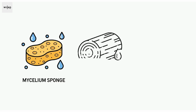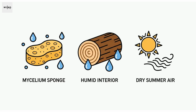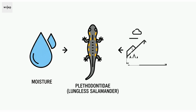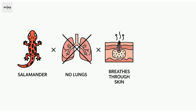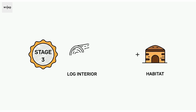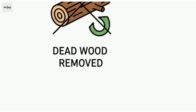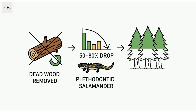The mycelium also acts as a moisture sponge, keeping the log interior significantly more humid than the outside air, even during dry summer months. That moisture draws the next resident in, lungless salamanders from family Plethodontidae, found across Appalachian forests. These animals have no lungs at all. They breathe entirely through their skin, which means they die if they dry out. The inside of a stage 3 log holds humidity near 100%, making it irreplaceable habitat for them. In forests where dead wood has been removed, plethodontid salamander populations drop 50 to 80% compared to old-growth stands.